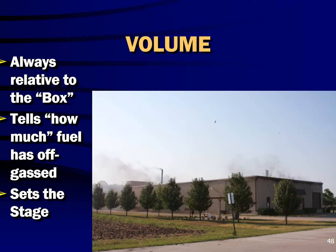Volume of smoke is always relative to the size of the container. And here's a trick question that I want you to think about real quick. Would you be more concerned about a fire inside a structure that is very small but showing very heavy dark black smoke that's boiling out, or would you be more concerned about a gigantic structure with a very thin smoke layer at the ceiling? I'm going to give you a second to think about that.